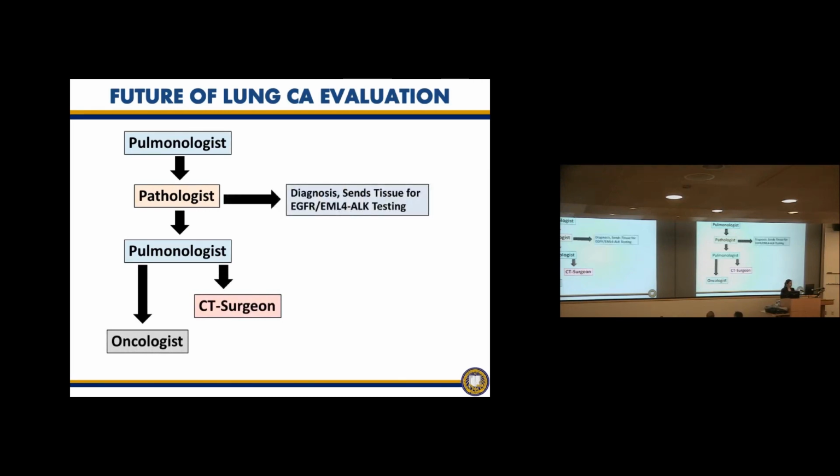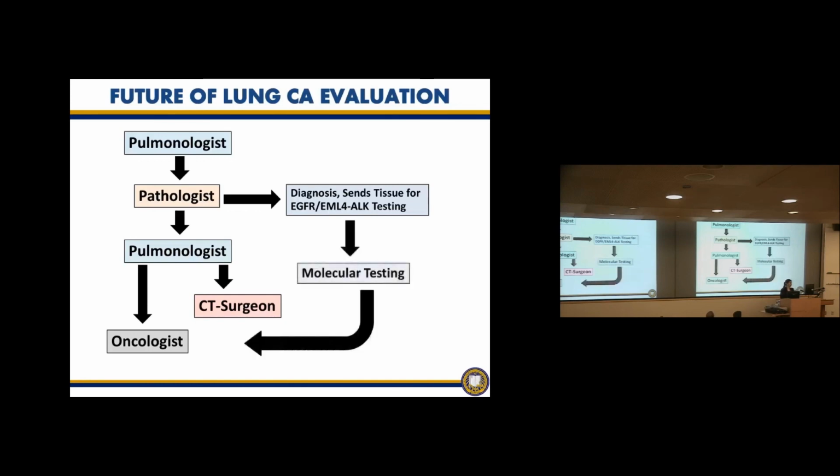In the future, however, there have been several different studies looking at biomarkers, whether or not we can assess whether somebody has a malignant pulmonary nodule simply based on either a sputum study or a microarray analysis of a bronchial washing. And so this might drastically change the flow of treatment for patients with molecular testing.